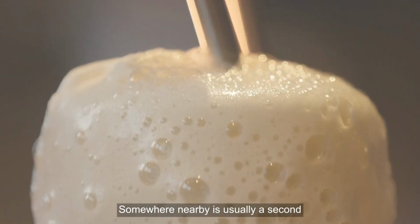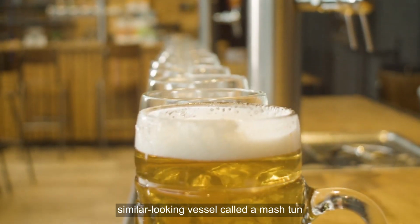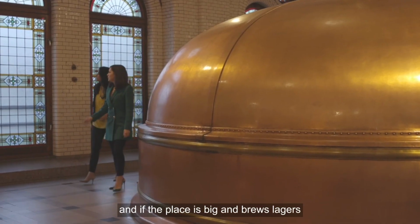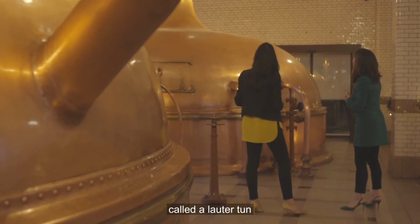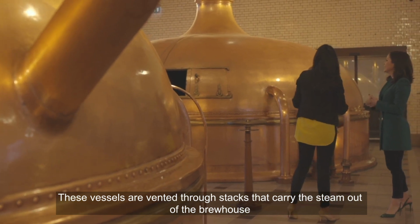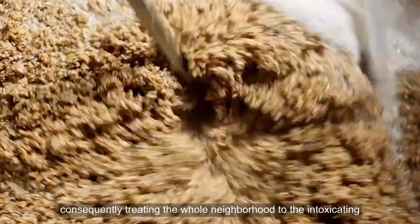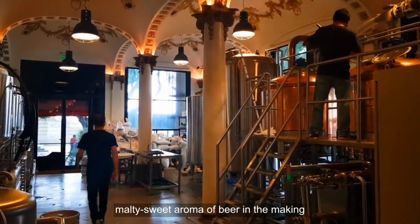brewhouse. Somewhere nearby is usually a second, sometimes smaller, similar-looking vessel called a mash tun. And if the place is big and brews lagers, it has yet another one, called a lauter tun. These vessels are vented through stacks that carry the steam out of the brewhouse, consequently treating the whole neighborhood to the intoxicating, malty sweet aroma of beer in the making.